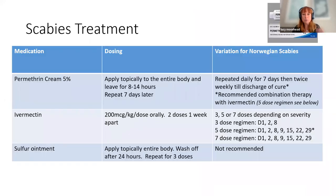This is the topical treatment regime. It's really important that the treatment is used at the same time that everything else is treated in the house as well. And I'll show you that in a second. So if we are using permethrin cream, this is normally our first line treatment. You'd want to apply it topically to the entire body and then leave it in place for 8 to 14 hours and repeat it again 7 days later.